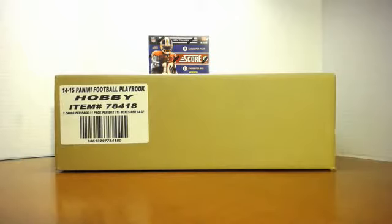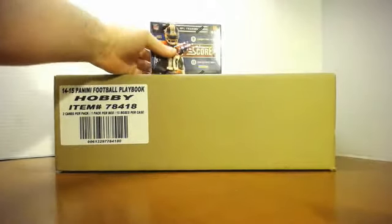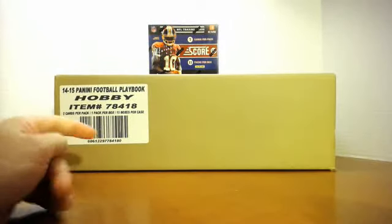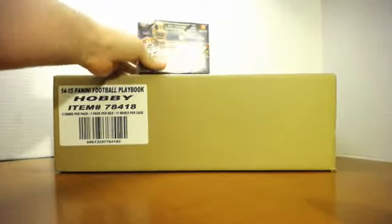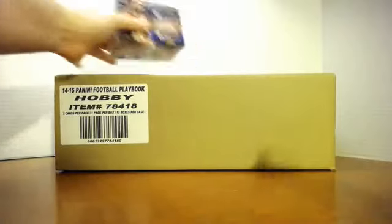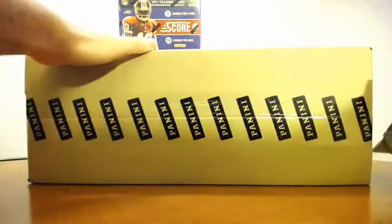We have a full case of Playbook here. Let me just do a fun 2012 Score blaster box for the fun of it. Since there's only 30 cards in this case, this at least gives the chance for other people to get a card. And we have pulled an auto out of it, so never know. Let's get going on the full case here.